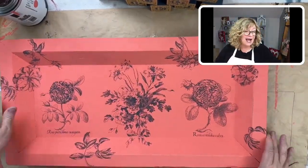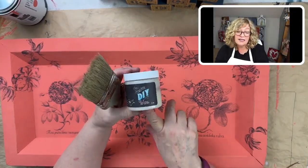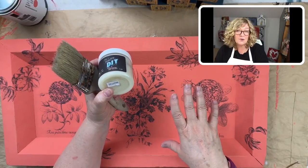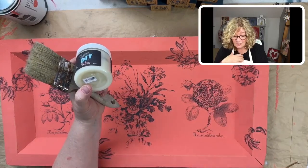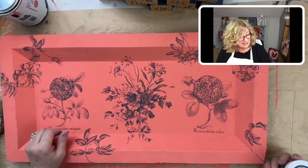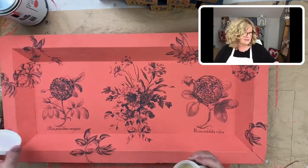Okay, now grab, I'm using the DIY clear wax. The other thing is you can use colored waxes here to distress. I don't want to muck this up too much. I tend to like these more clear kind of paint finishes, but if I decide, gee, after a week, you know, I think I'm going to add some dark wax, I can do that very, very easily.